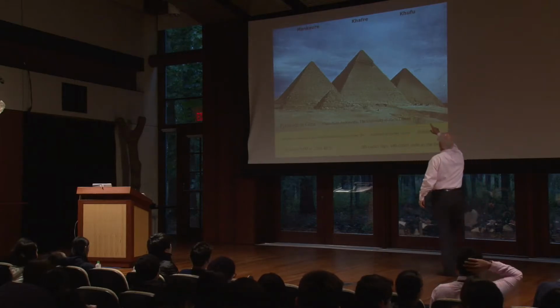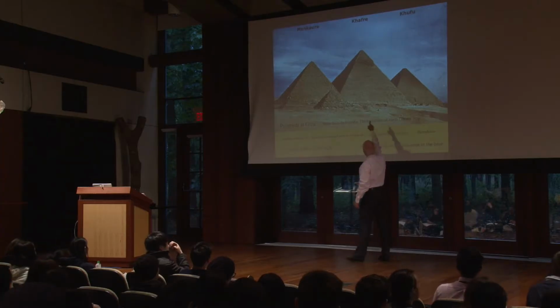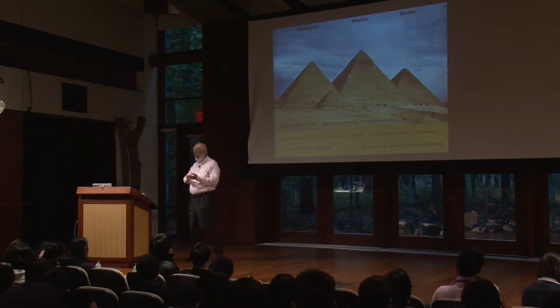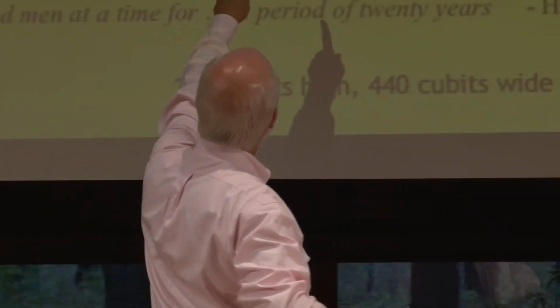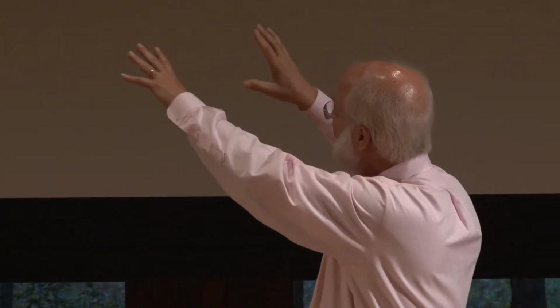So about the white limestone casing, well, on the middle one, so these are three pyramids from three successive pharaohs. Actually, I think there might have been one that was skipped over. But Khufu is the oldest one, Khafre, and then Menkaure. And actually, Khufu's is the biggest. It doesn't appear this way from the perspective. And Menkaure is the smallest.